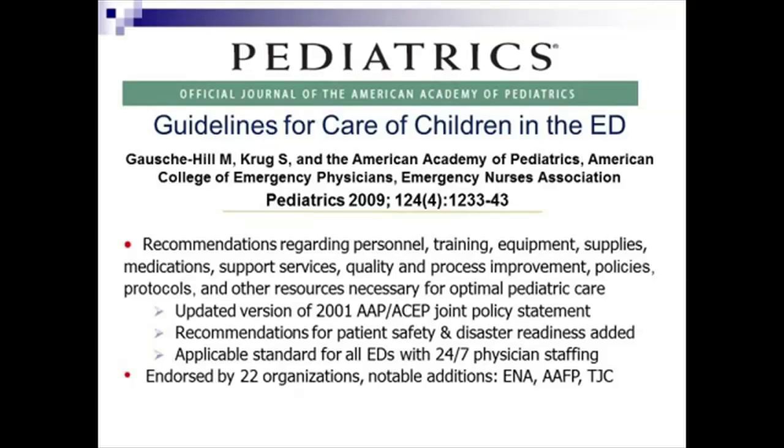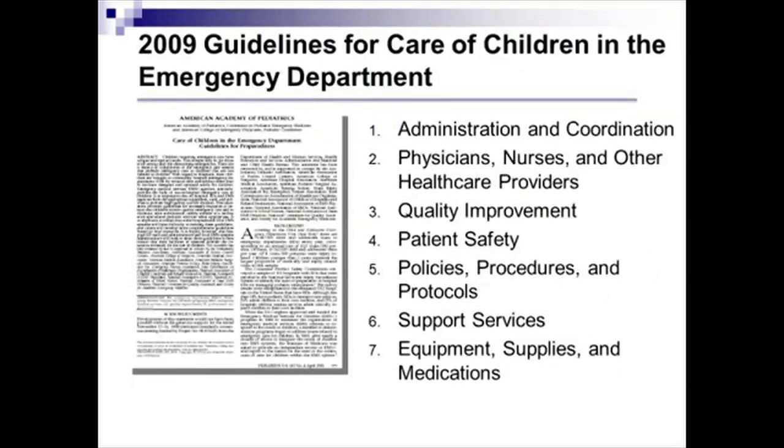The goal is that all hospital emergency departments should be fully prepared to care for ill and/or injured children, and these guidelines are intended for all hospital emergency departments that provide care 24 hours a day, 7 days a week, that are continuously staffed by a physician. In addition, these were supported by 22 organizations, including the Joint Commission, the American Medical Association, and the American Heart Association. Within these guidelines are 7 areas of focus, the first of which is administration and coordination.